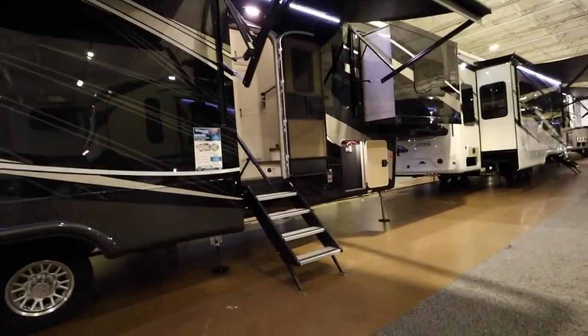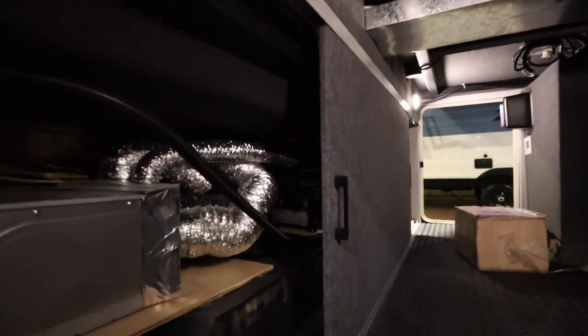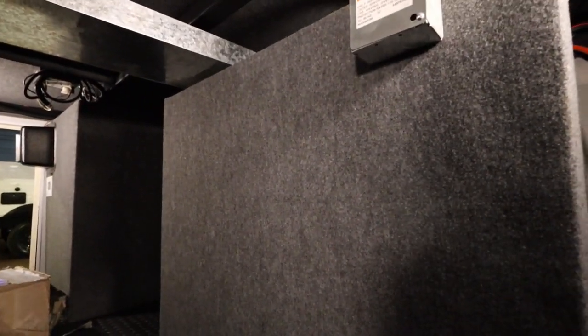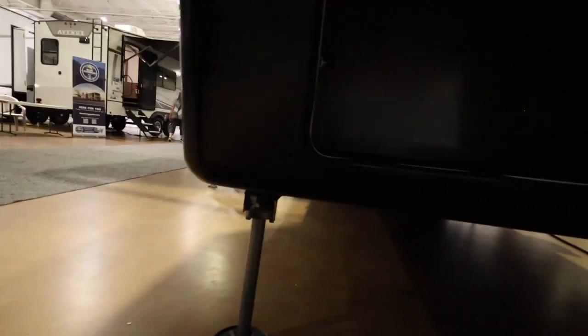So let me take a look around on the outside. This is where you can see really good craftsmanship on these. The wiring is all run together. There is a generator prep for this one. And you'll see all of these have pull handles, not the twist, but the pull handles. So this would be where the generator would go.